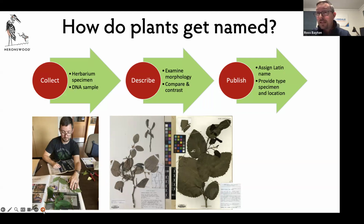What features of the plant can't you see in this specimen? Like, was it a tree? Was it a shrub? Was it a vine? How tall was it? Was it flowering? What color were the flowers? A whole realm of detail that you can't necessarily see on the dried specimen are all committed to the label.